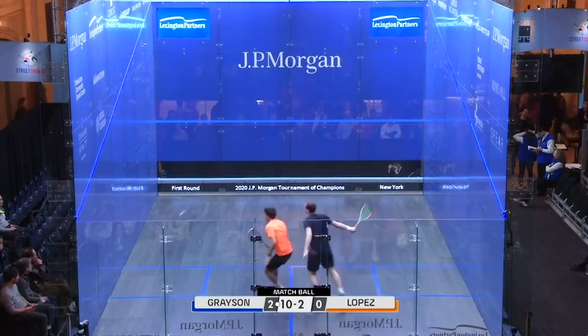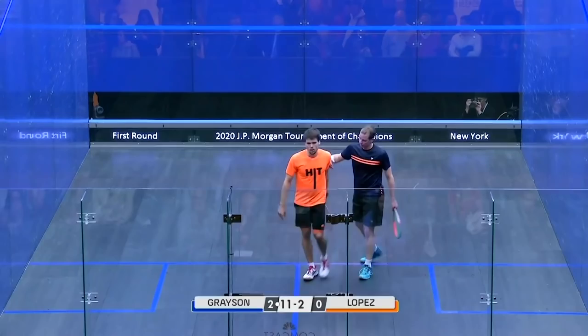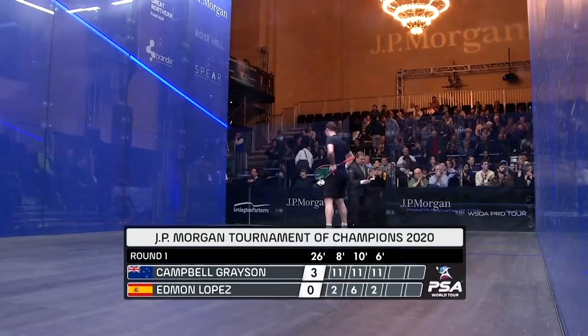And he's walloping it, but accurately as well. That's good play. Shut him down, 11-2. Match to Grayson, 3 games to love. So Campbell Grayson, who is amazing, extraordinary chap, because he's played an excellent game there. He looks like he's been through World War II. You see his appearance, 26 minutes. Oh, Campbell, he's trying to get his breath back.